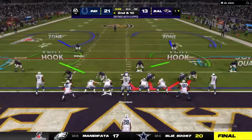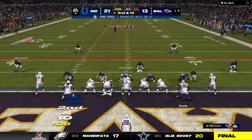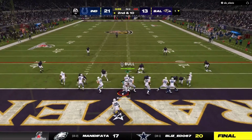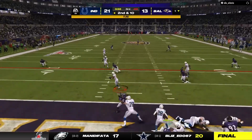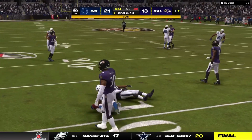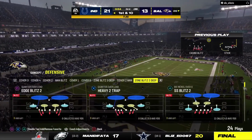AFC Championship tilt, third quarter of play. This is 2nd and 10. From his own end zone, it's Richardson. That's complete to Downs. And he's going to be taken down. Plus, there's a penalty flag in the backfield. They may get 15 more on top of this.